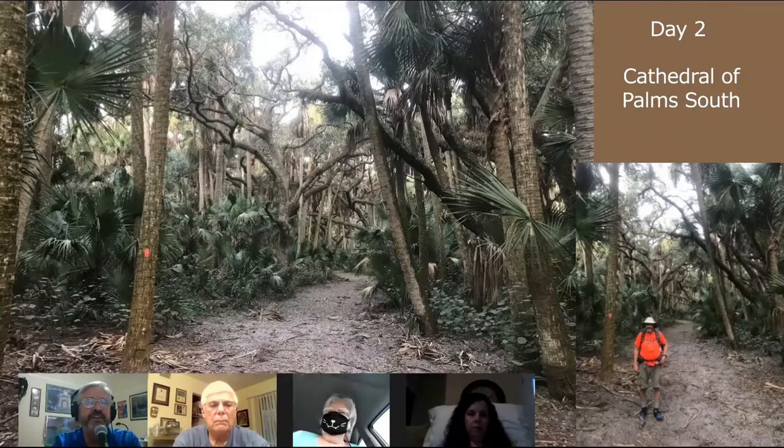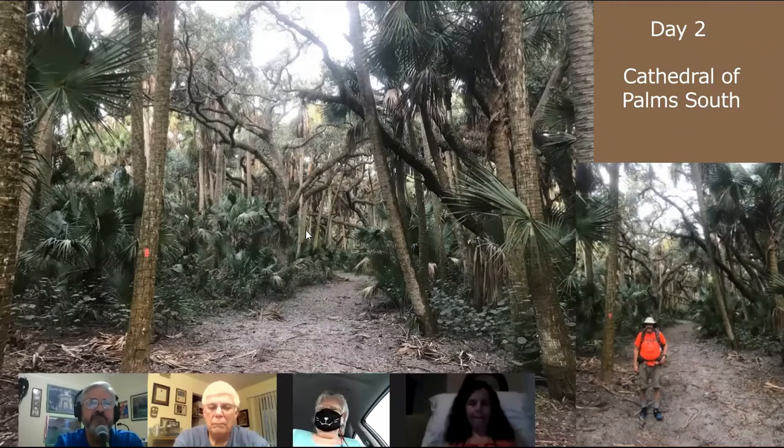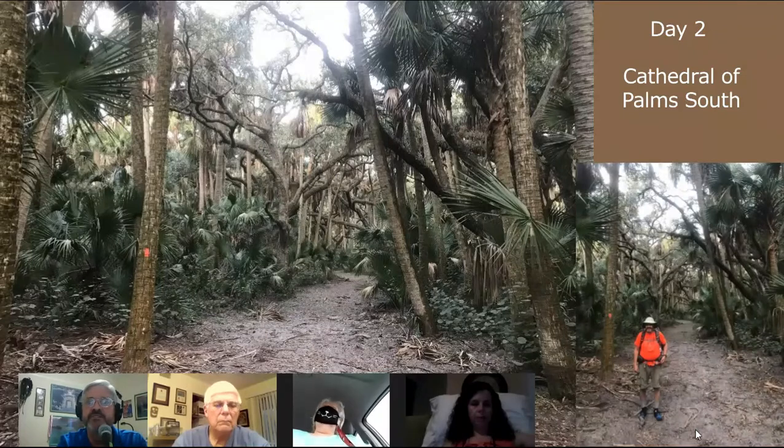It is like a cathedral. You're walking through this forest of beautiful, tall, straight palm trees everywhere you look. As far as you can see, there are these tall, straight palm trunks, and that's kind of what you've got here. It's really impressive walking through this, and you can get a sense of scale looking at my picture down here at the bottom.